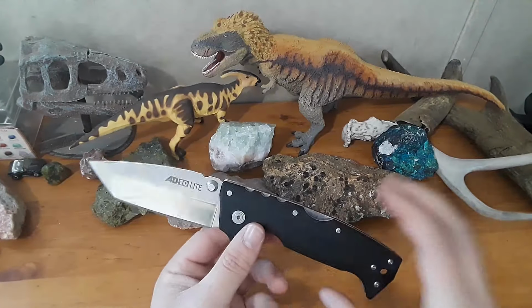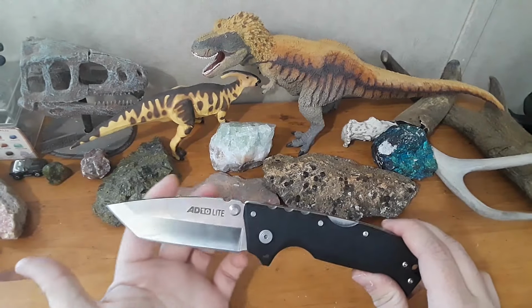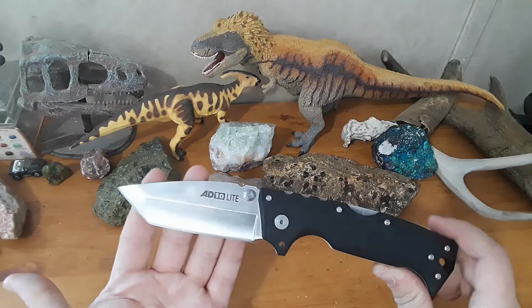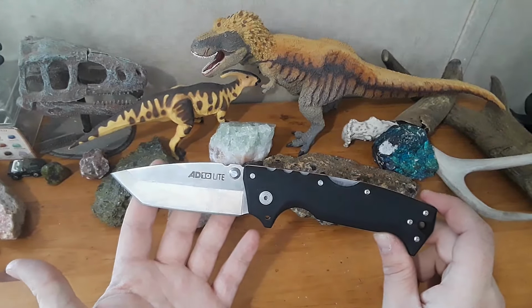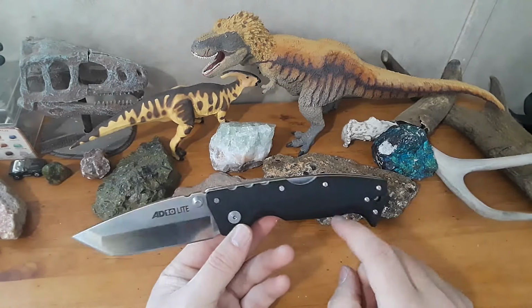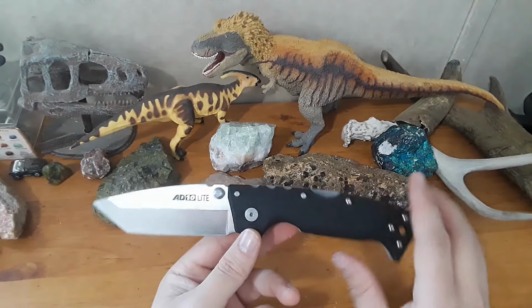This is a knife I had so much fun reviewing. I particularly love this Tonto blade. You can also get the drop point version. I would say go with the Tonto, but if that's not really your thing, you don't have to. Just a fantastic, fantastic knife. Yes, it's plastic scales and Aus 10, but let me tell you something.